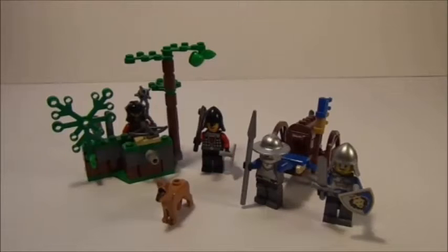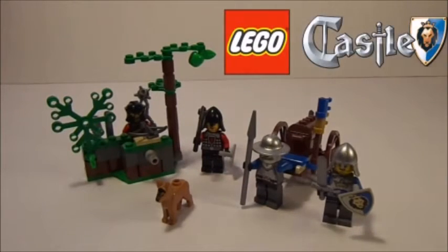Another Tossback Tuesday review. This time I am going to be reviewing a 2013 Lego Castle set.